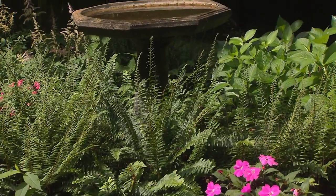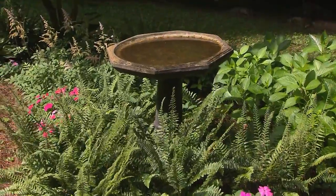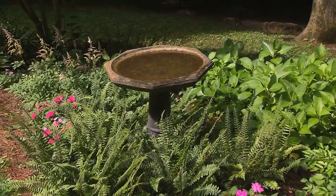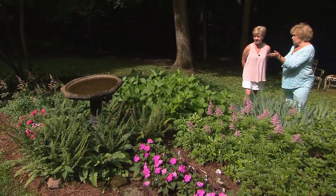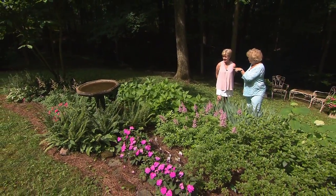That's a good thing. And who can deny that beautiful bird bath right there? We've had that for years. I know it, and you know what? You're creating something that your children will want to say, my mom had this in her garden for all those years, and it stands there to represent the way you love your birds too, doesn't it?